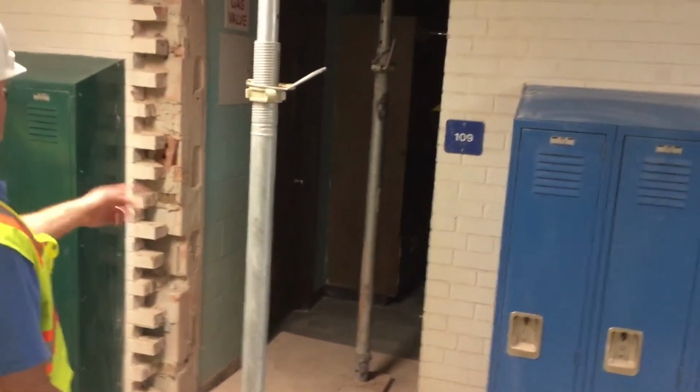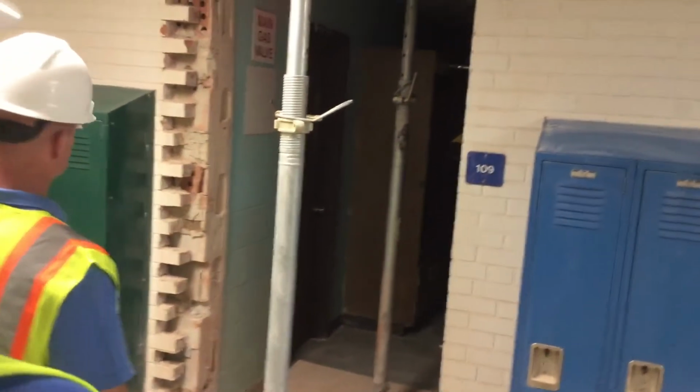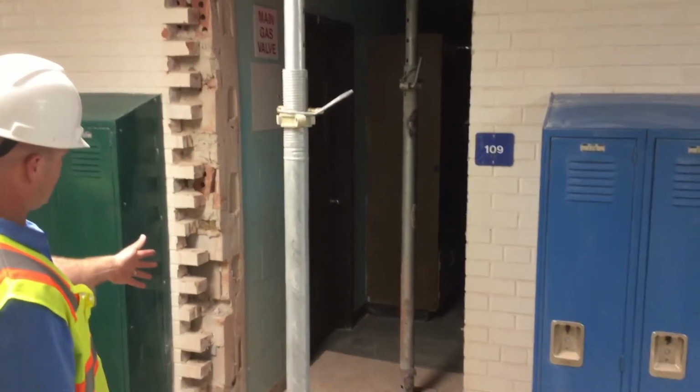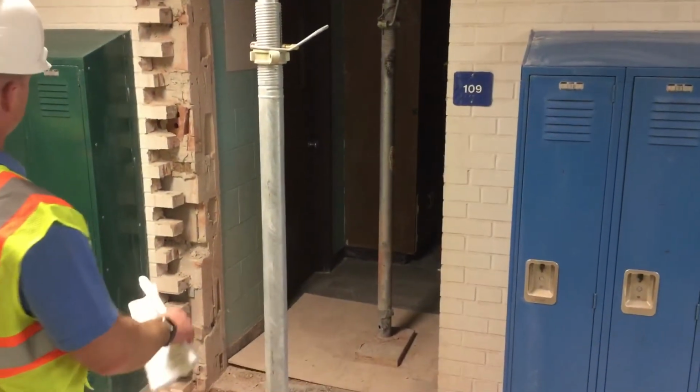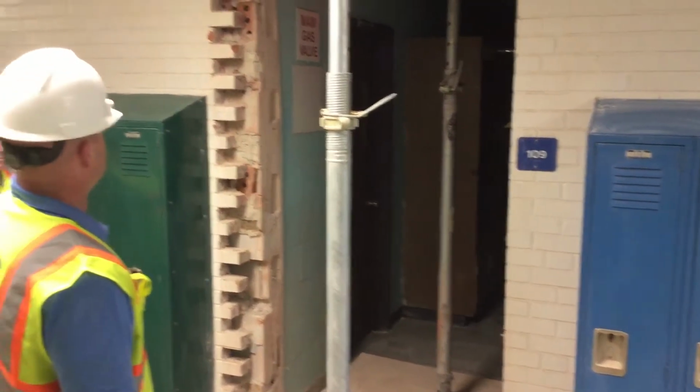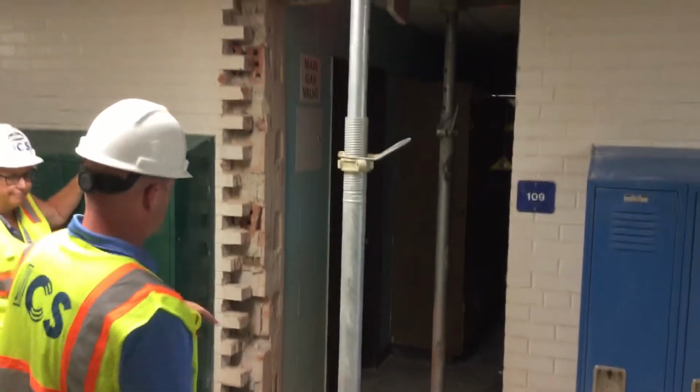We won't walk on the tour all the way back to the next door over, but we're basically doing the same deal, and I believe these two doors are getting replaced for ADA, just bringing it up to code. So there'll be two new door frames on the two.